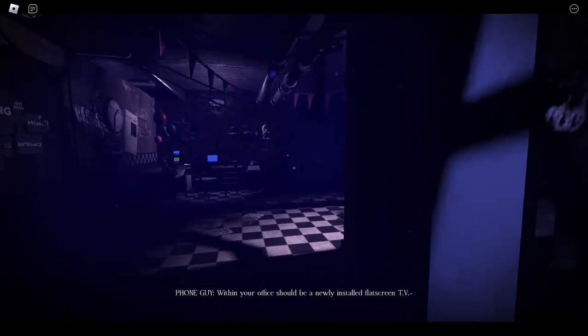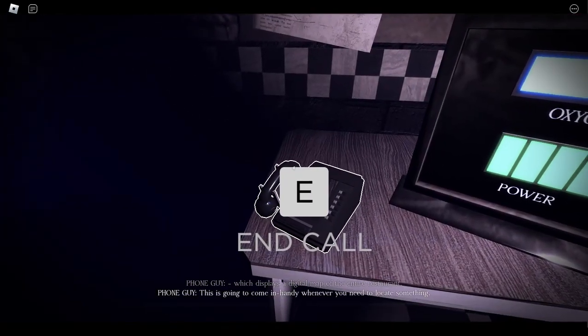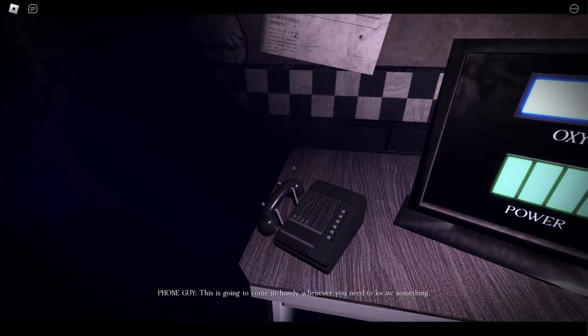I'm just going to close these curtains. Which displays a digital map of the entire restaurant. This will come in handy in every single local company. Well, you know what? I don't need you.